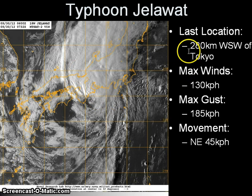So anyway, the last location was approximately 280 kilometers west-southwest of Tokyo. Maximum sustained winds are down to 130 kilometers per hour with gusts of up to 185 kilometers per hour, but still a typhoon according to JMA. Joint Typhoon Warning Center though has downgraded this to a tropical storm with sustained winds around 110, so slight differences here. Moving northeastward at 45 kilometers per hour, so it has accelerated greatly, moving at a very fast speed.